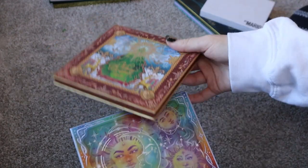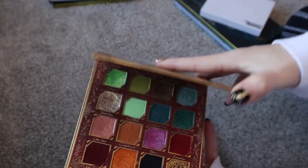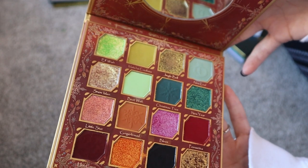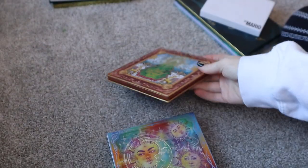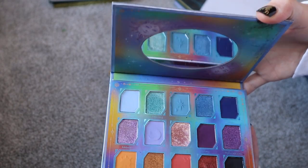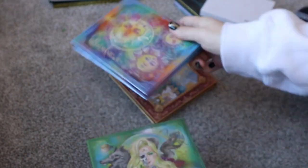So let's talk about Odin's Eye. Oh man, this Merry Christmas palette is just on a new level. I cannot wait to see what else they come out with next year. Soul Mane 2 palette, so beautiful, especially for spring, summer.